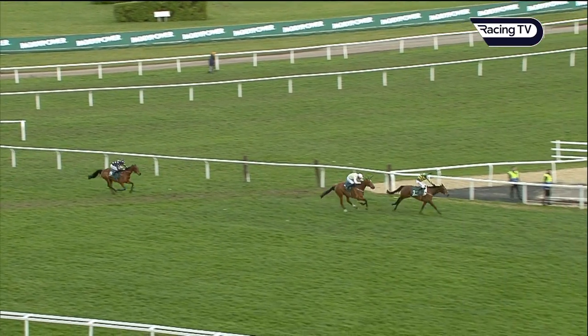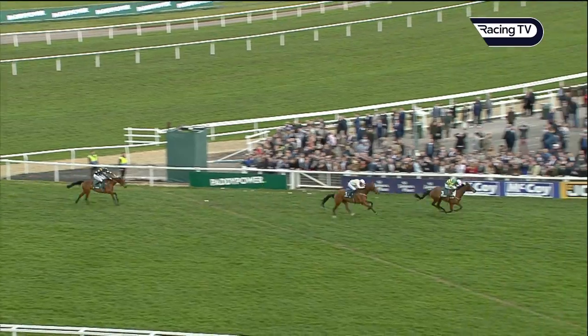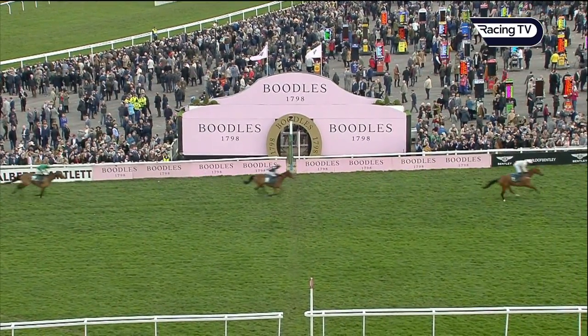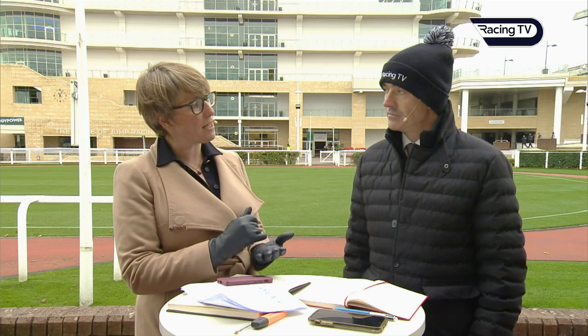At the time, I wondered whether holding up Allegory Devassi had played absolutely to her strengths, because she'd been ridden to the front and she's such a good jumper when she sees a stride. That was what I was wondering immediately afterwards. Yeah, I didn't leave here thinking anything other than the best horse on the day won. Yeah, there is the battle-hardened element of Impervious, isn't there?